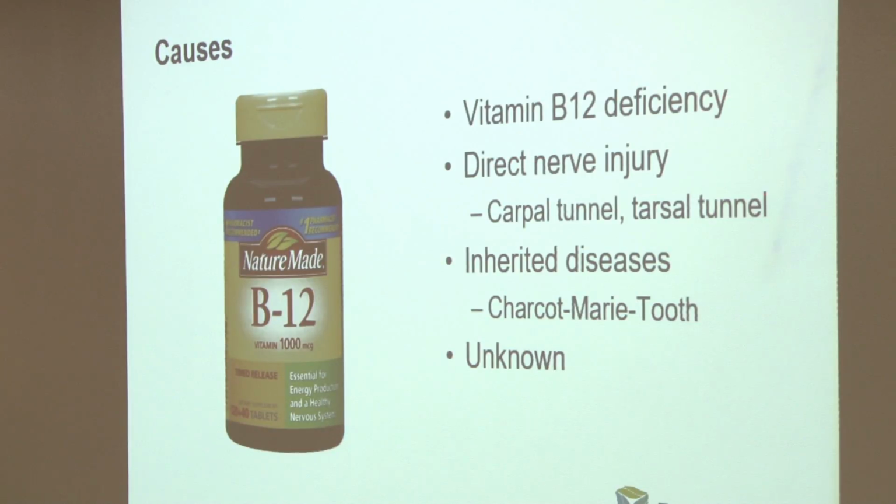Direct nerve injury can cause nerve problems. An example of that would be carpal tunnel. That's a pretty common problem a lot of people seem to run into. If there's constant pressure or pushing on a nerve, like in carpal tunnel, that can cause neuropathy symptoms. There's a similar process in the ankle called tarsal tunnel. Any extra pressure or problems at the ankle can cause tarsal tunnel, which can cause neuropathy problems as well.